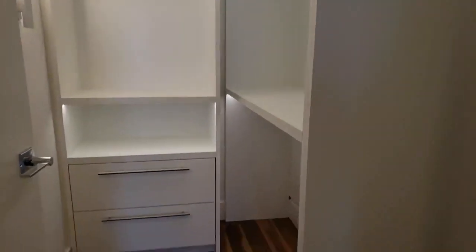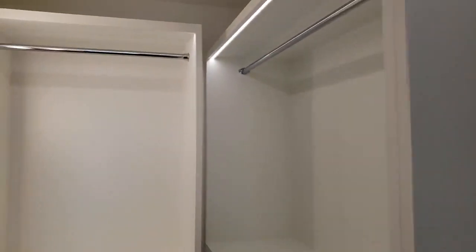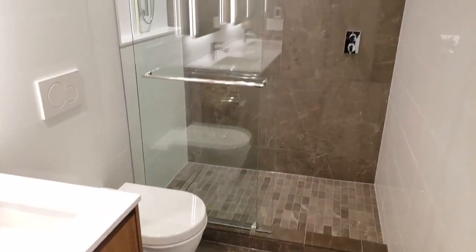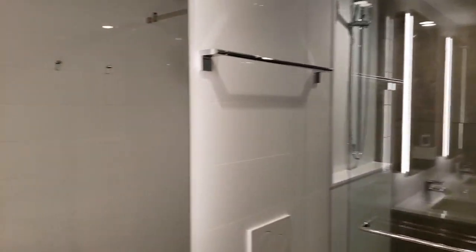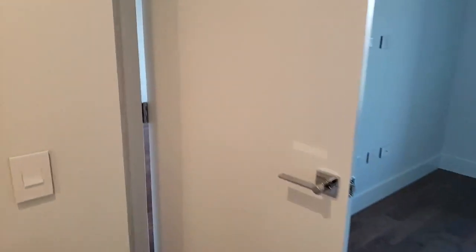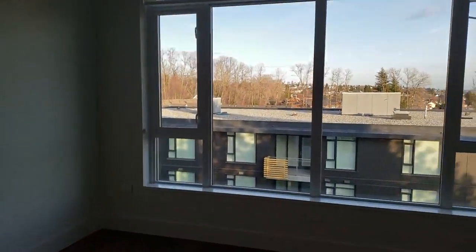Cabinets all built in. Lights, everything installed. Master washroom right here. His and her sink. And as we step outside, as you can tell from the walls and everything like that, they have everything built in already. So if you want a TV hooked up right there, mounted on the wall, no problem.